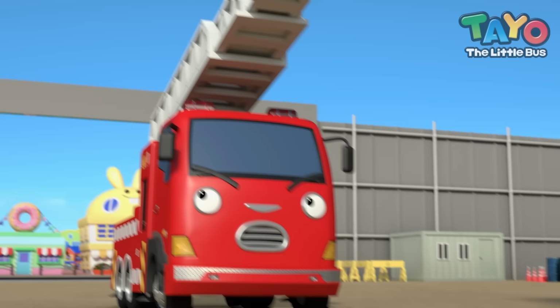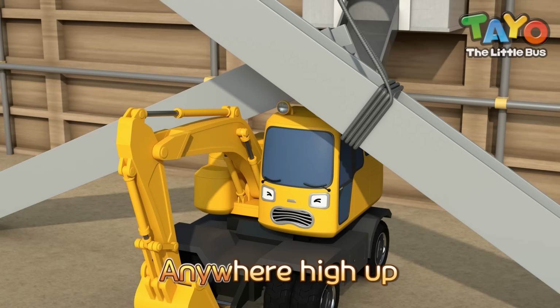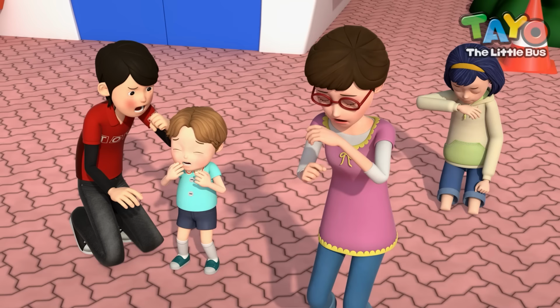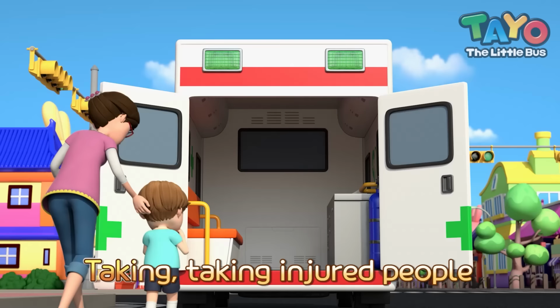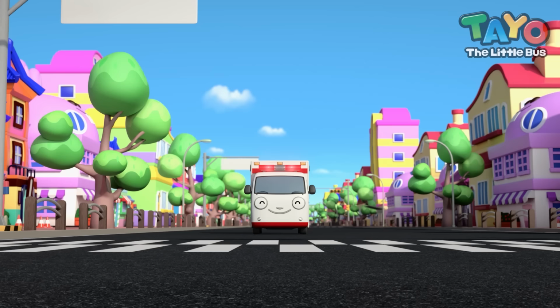Oh, help, air! Helicopter, it flies up in the sky. Anywhere high up, it flies up in the sky. Ha ha! No, Alice, it's your turn. White ambulance, whoop, takes off on the road. Takes off, taking injured people, takes off on the road. Whoosh! Oh my goodness, Pat, I need your help.